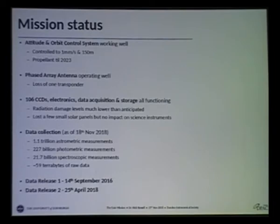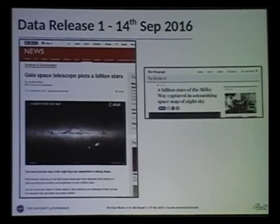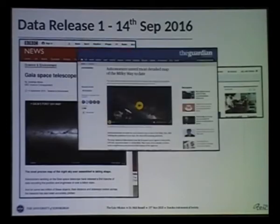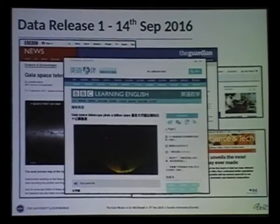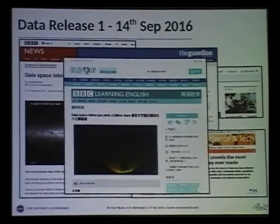We've got 2 data releases in the bag already, one from 2016 and one which I'll mainly talk about now from earlier this year, which is when things really got interesting. So the first data release was 14th of September 2016. Made the news pretty much all the way around the world. This is just a selection. Even made it to the China Daily. The Mail's in there somewhere, yeah, and China Daily.